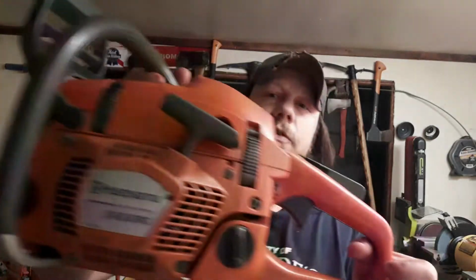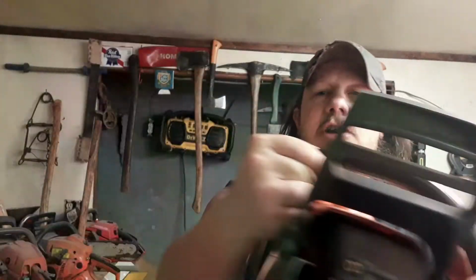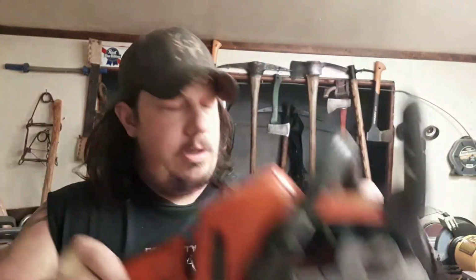But we're going to work on it and see if we can get it running. These are little rippers, man. They're nice little saws. I had to go late at night because he said about 10 other people wanted to come look at it. So I drove like 25 minutes away and picked it up.